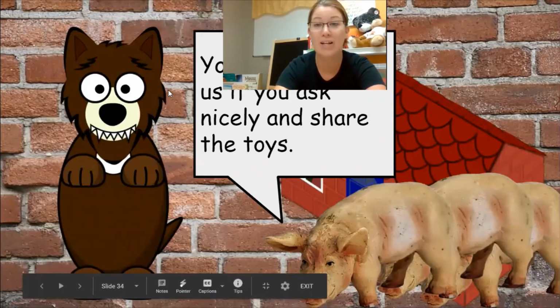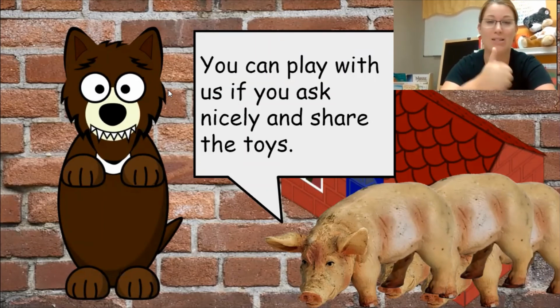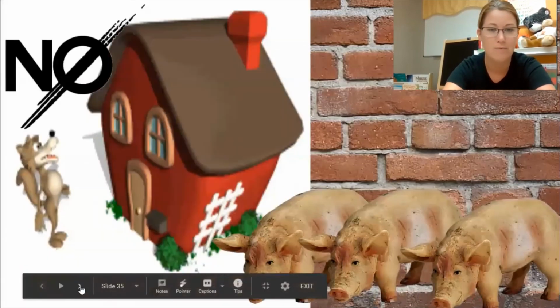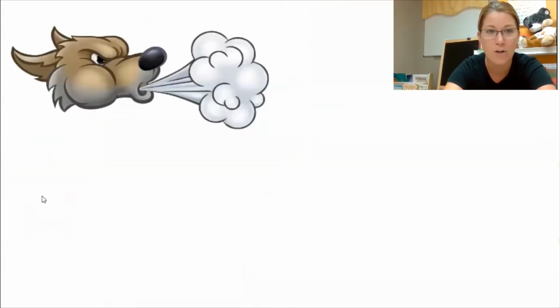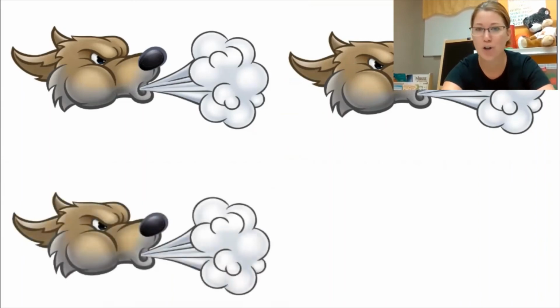The little pig said, "You can play with us if you ask nicely and share the toys." The greedy wolf still does not want to ask nicely, and he does not want to share the toys. We know what he does when he doesn't get his way. Here comes the big temper tantrum. He tried to blow the house down. Hey, it's not working. It's still not working. He's trying again.